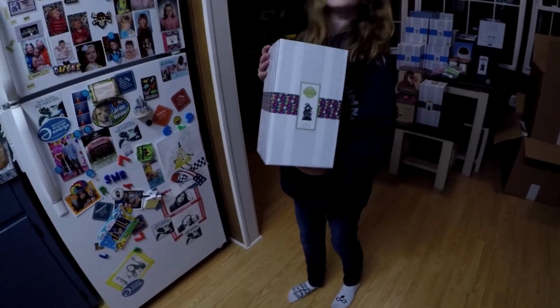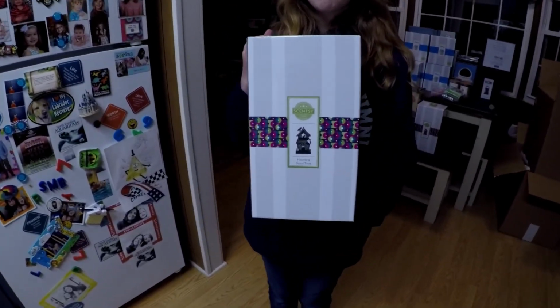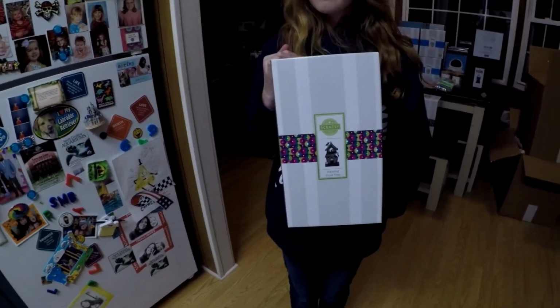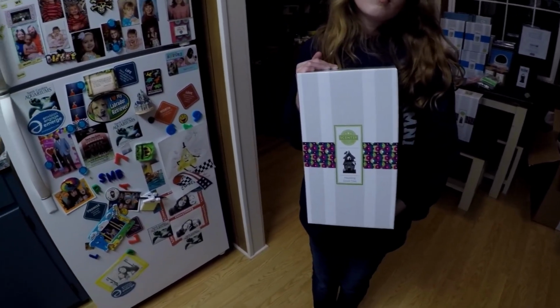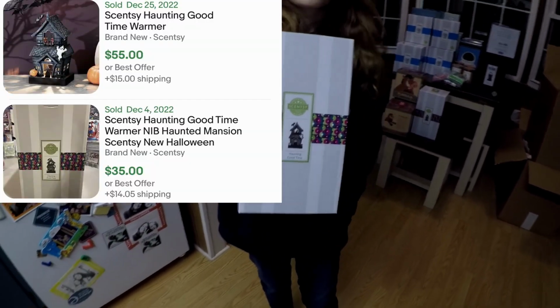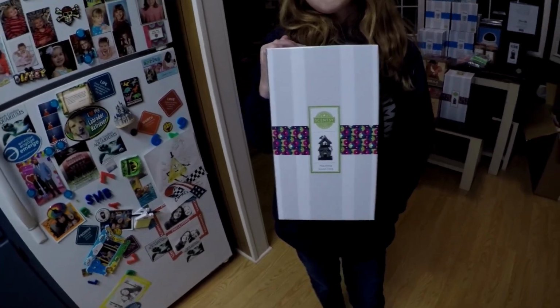Alright, this next item, we have only 2 of these, but this is a Haunting Good Time warmer, and she paid $12 each for those, and they sell from $55 to $60 shipped, so another $120 or so.